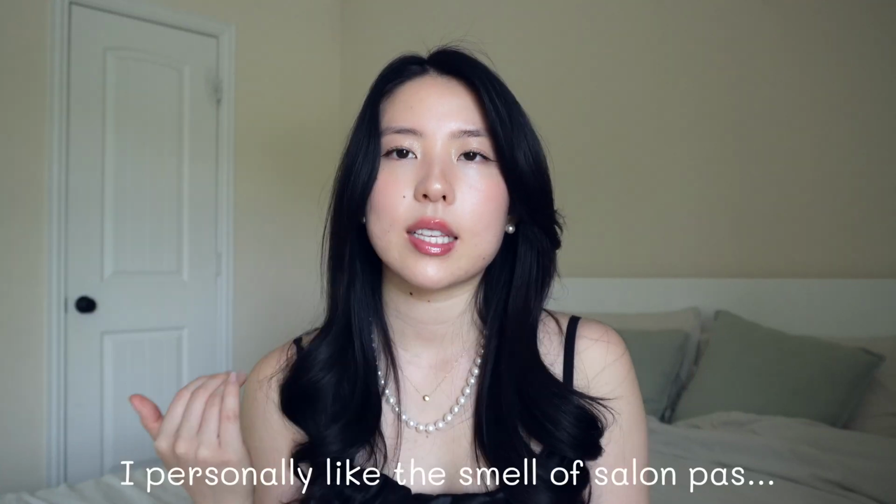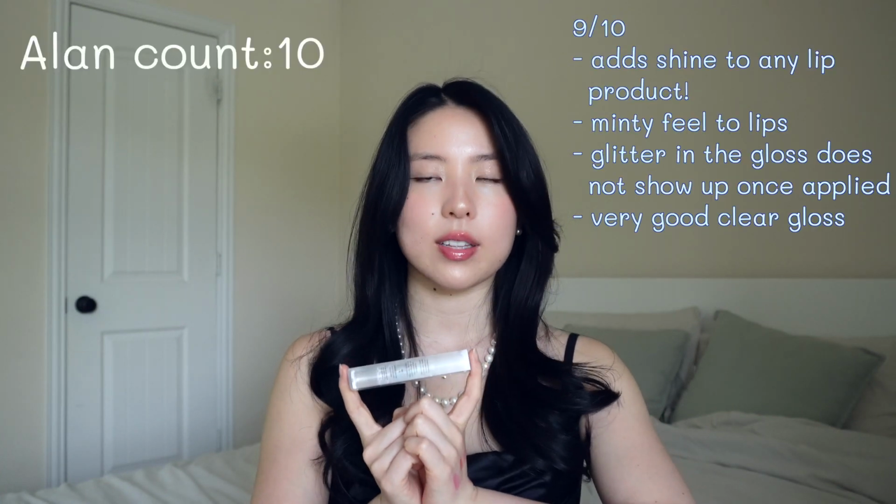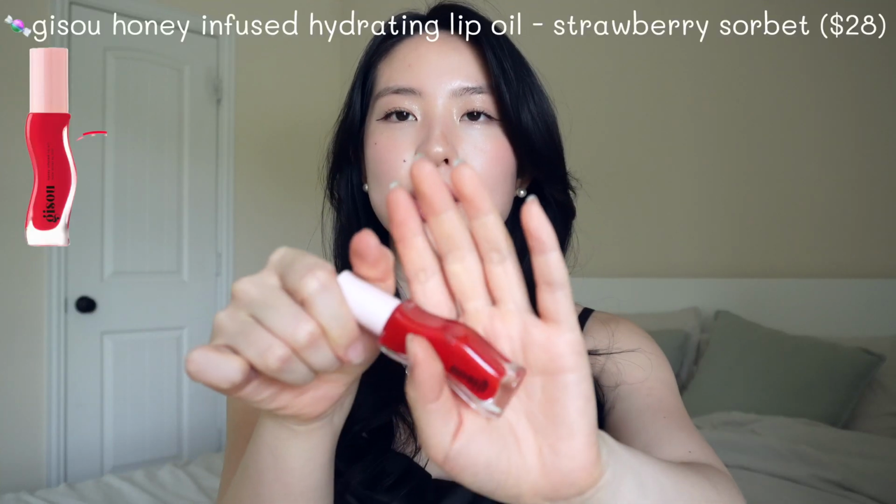If you guys have heard of Salon Pass, it smells somewhat similar to that and has that same cooling kind of effect to it. This is definitely my favorite clear lip gloss that I've ever owned. Okay, so the last lip oil that I have is the Gisou lip oil.